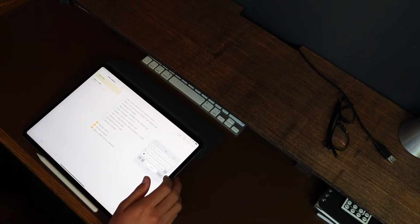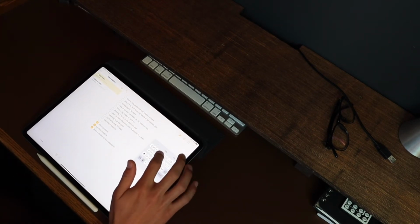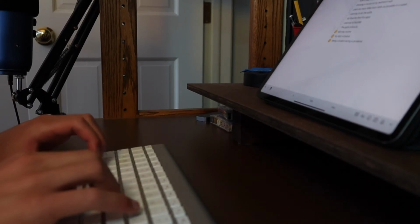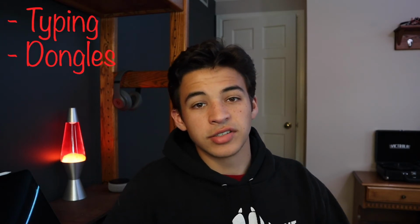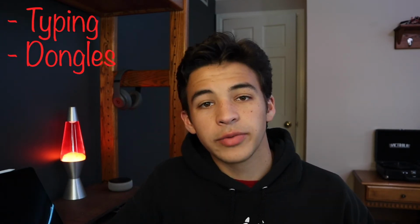A quick fix for this is using a Bluetooth keyboard. I'm using an old Apple keyboard right now, but I plan on getting the new Magic Keyboard in the next couple weeks. Much like the MacBook, the iPad uses USB-C, but the problem with that is it doesn't have anything else. Right now I'm using a Hyperdrive all-in-one dongle. It's great for my purposes, but just know you're going to have to pay for that.